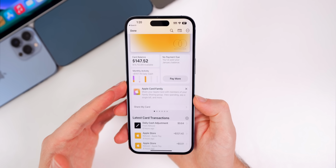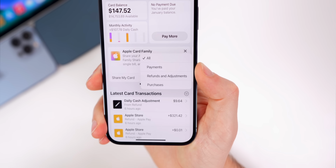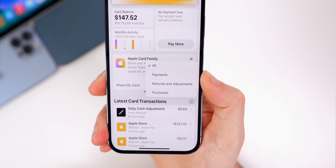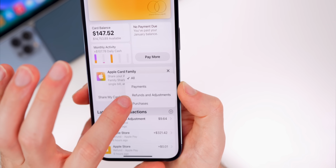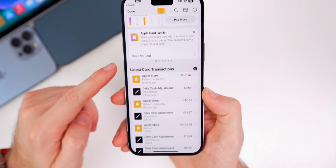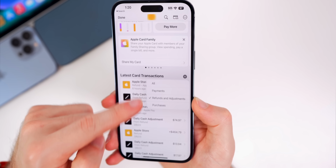In the wallet application, if you have an Apple Card, you will see next to latest card transactions, we have a little filter button right there, and you can filter your transactions by payments, refunds, or purchases. So it's nice to be able to see that. So now you can see all of my refunds that I have here from some of the Apple products, and you can kind of break it down by what you want to show there.